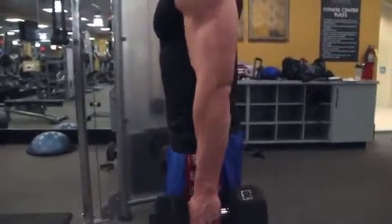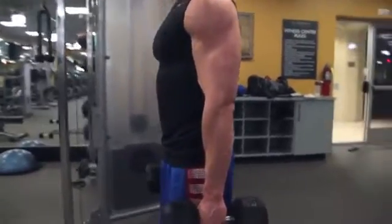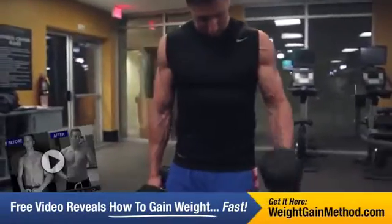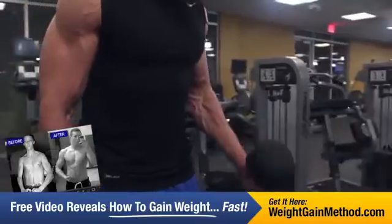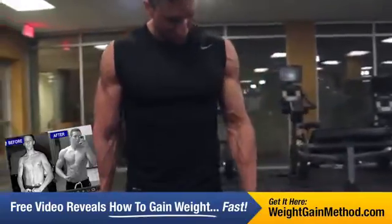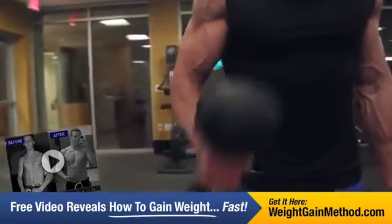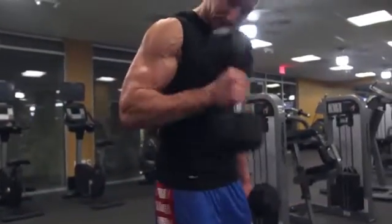Now, when Phil Heath does this exercise, he'll actually work out one arm at a time. He'll never rest, he'll never lock at the bottom. He'll keep his time under tension at its maximum. So he'll go nice and slow and controlled. He'll keep the weight in motion the whole time, just like that. This is completely different than doing it the other way. Switch arms, squeeze the bicep at the top. Everything is slow and controlled, under tension the entire time.